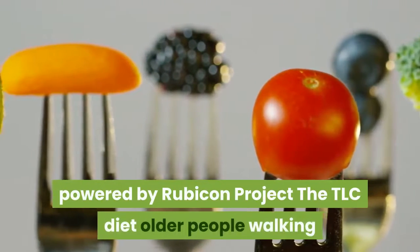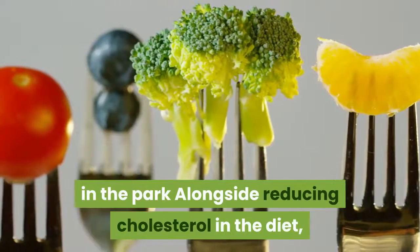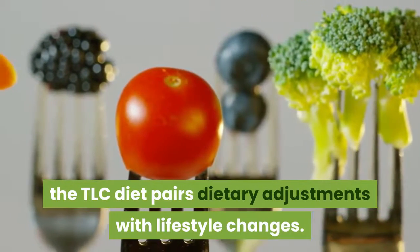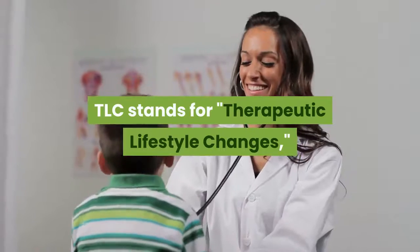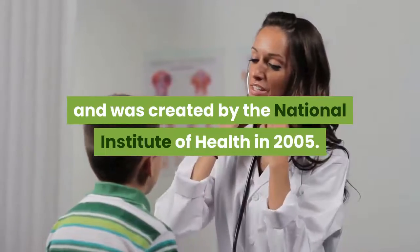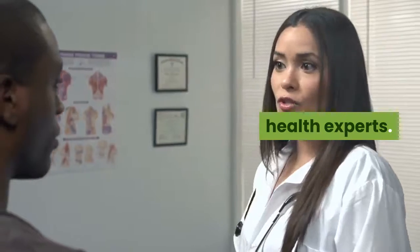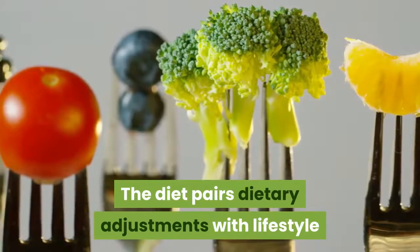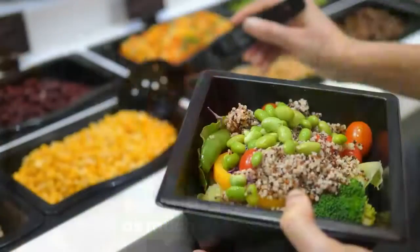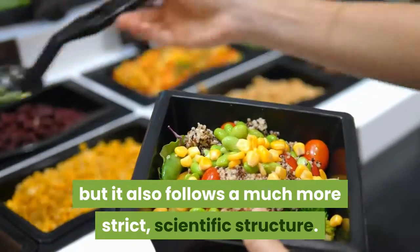The TLC diet. Older people walking in the park, alongside reducing cholesterol in the diet. The TLC diet pairs dietary adjustments with lifestyle changes. TLC stands for Therapeutic Lifestyle Changes, and was created by the National Institutes of Health in 2005. It is still considered a very strong low cholesterol option by health experts. The diet pairs dietary adjustments with lifestyle changes in order to lower one's risk of heart disease as much as possible. It has fewer restrictions than a vegan diet, but it also follows a much more strict, scientific structure.